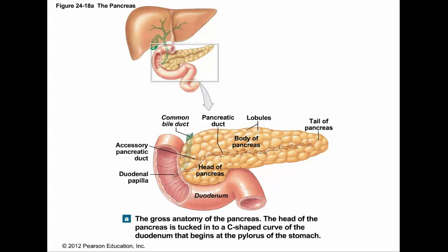You can see here how it's wrapped around the duodenum, or the duodenum actually wraps around it. You can see the pale green tube that's coming towards it. So you've got this pale green tube here and this tiny little hole in the duodenum, which is this hole here. And this is where the exocrine secretions from the pancreas enter the duodenum.